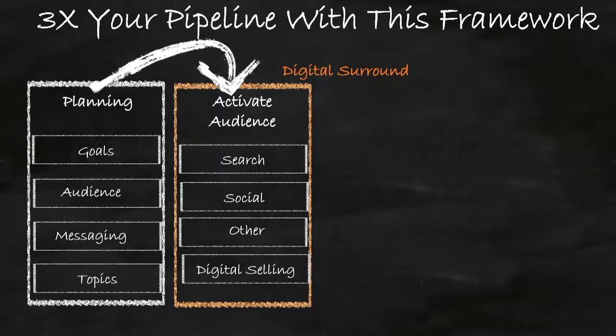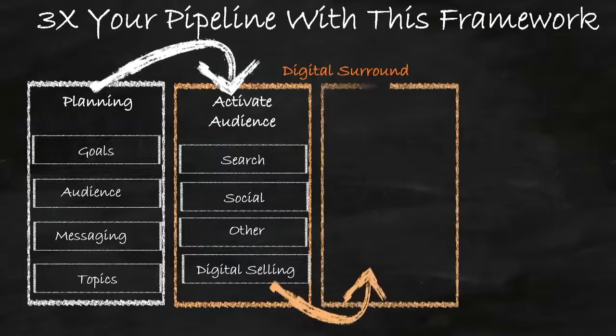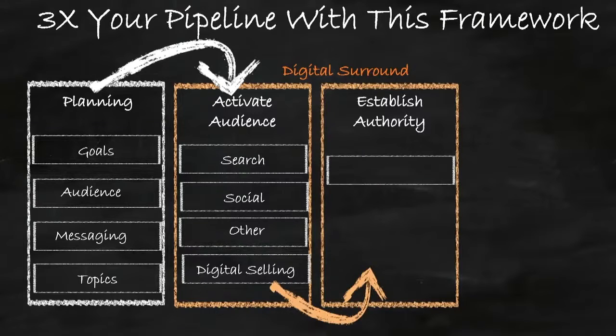What do we want our sales reps to do to really support our digital marketing efforts? Okay, once we've activated our audience, then we can move into establishing authority, and the best place to do that is on your website. So everything that we've done up until this point is really designed to get people to come to your website where you can establish what we call authority and empathy.